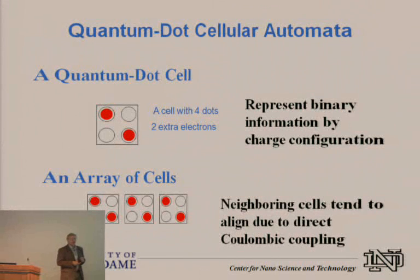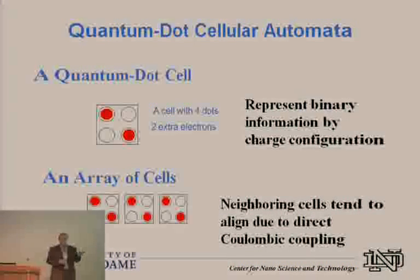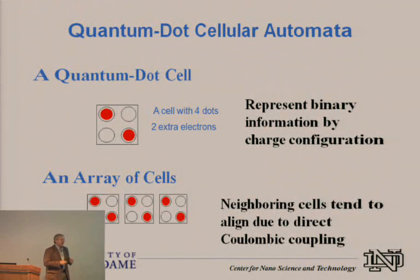And this work really was motivated by the early to mid-90s emerging capability of using quantum dots and occupying quantum dots with few electrons. And so we were motivated at that time to think, well, what could you do? Assume that you have a technological feasibility to fabricate structured arrays of quantum dots, populate them with few electrons. What could you possibly do?